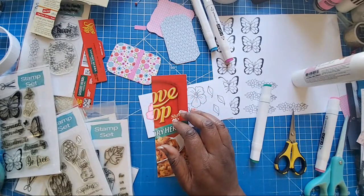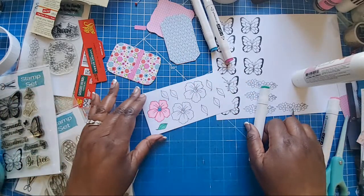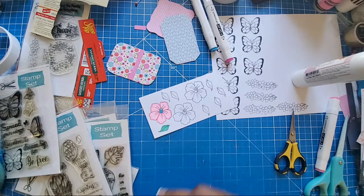I've used glue to destroy paper. Yeah. Try not to use too much of that.